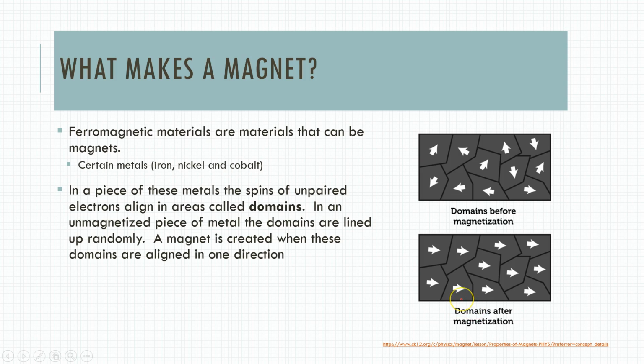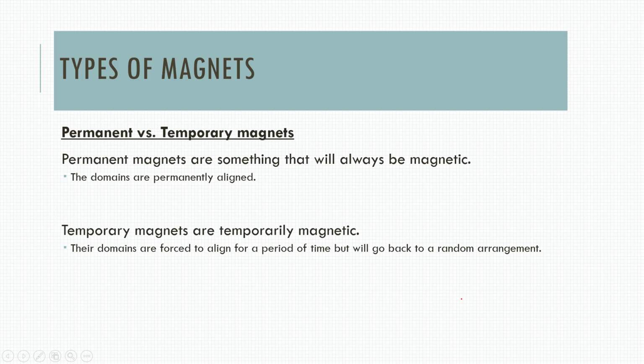Now, you can sometimes create a permanent or a temporary magnet. Permanent magnets are things that are always magnetic. Like if you have your fridge magnets, those are permanent magnets. They are always magnetic. You don't have to do anything to make them magnetic. They just are. Their domains are permanently aligned.